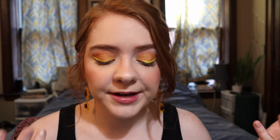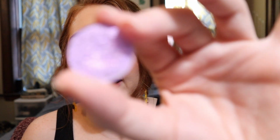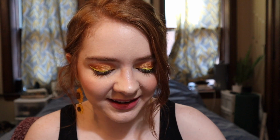I think that they are different color-wise. So let's get into it. So first up, we have Sprinkle Whips, which is a pastel purple, and I have this in my Battleship collection. I'm not trying to make a dip with the shadows in my palette, don't worry.